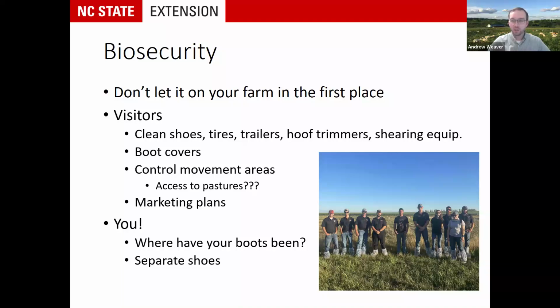Well, do you have a separate pair of shoes for when you go to the sale barn and interact with all those other people and all those other animals? Maybe you're putting on covers while you're there. How are you controlling disease transfer, disease spread when you come back to your own farm? So also be conscious of that. That's one that's sometimes easy to forget about, where you're crossing paths with others and other animals, and how that might result in disease transfer onto your farm.